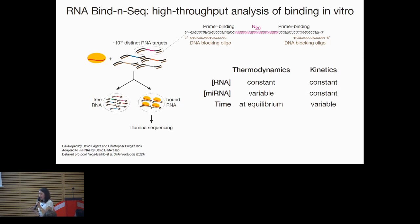And our main contribution to improving RNA Bind-n-Seq consists in developing an analytical method which robustly de novo identifies binding sites, predicts binding sites, and also measures Kd values as well as Kon and Koff for all binding sites simultaneously from the same datasets.